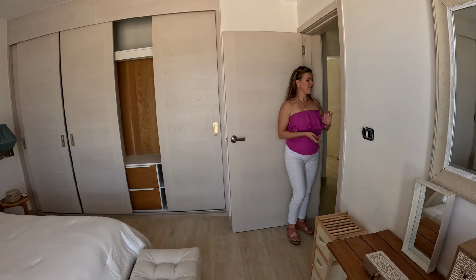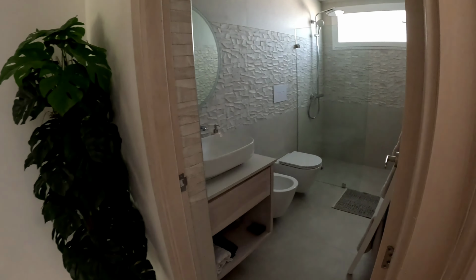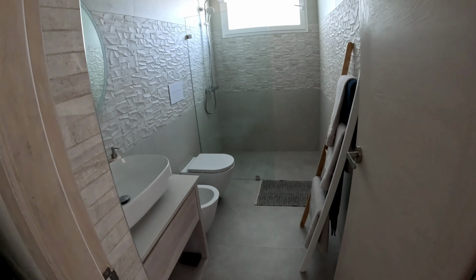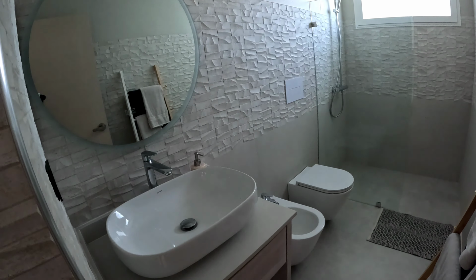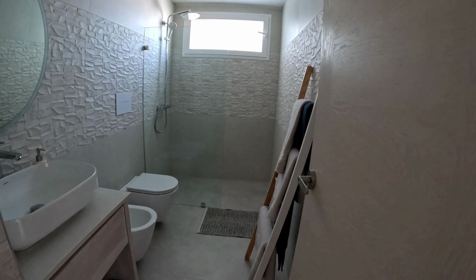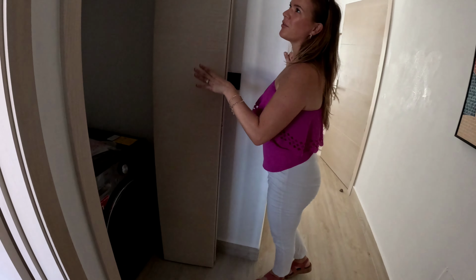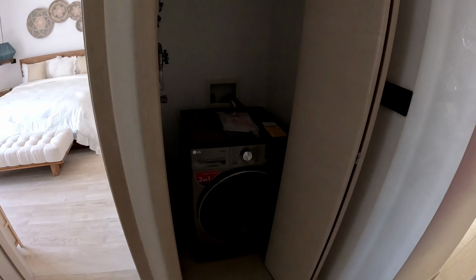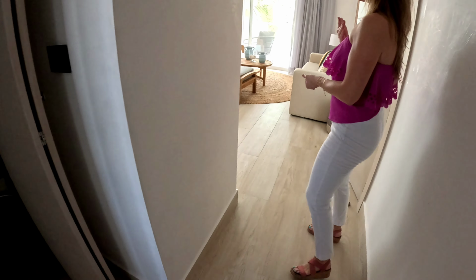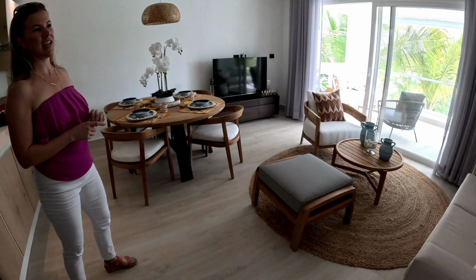And then over here we have the large master bathroom. Same concept of lots of open window space, lots of natural light coming in. It's absolutely gorgeous. Take advantage of this beautiful Caribbean sun that we have. And then over here, of course, you have the water heater and your laundry area. Kind of all the personal area off to the back, but lots of socializing and entertainment over here.